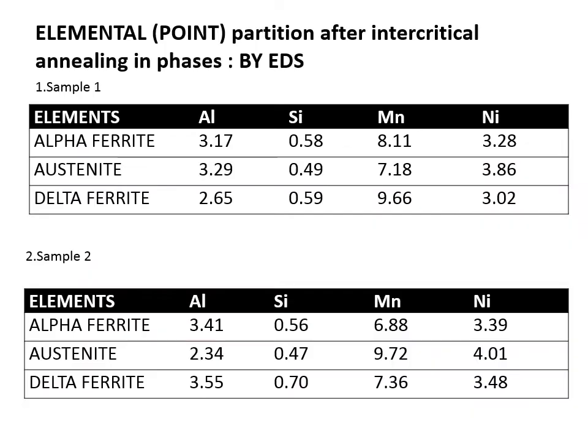So here is the elemental point analysis after the intercritical annealing in the phases by EDS. We have three different phases found in our sample: alpha ferrite, austenite, and delta ferrite. The different compositions are present here, and we can clearly see from this the difference between the different samples.